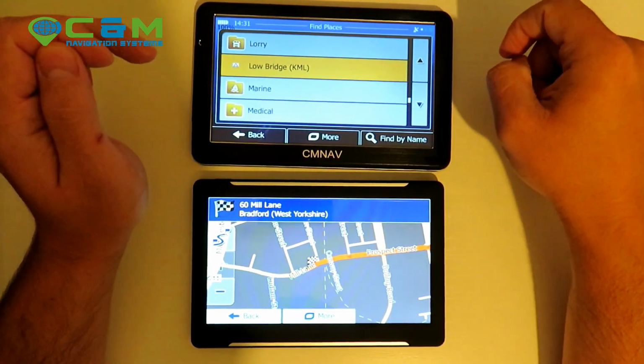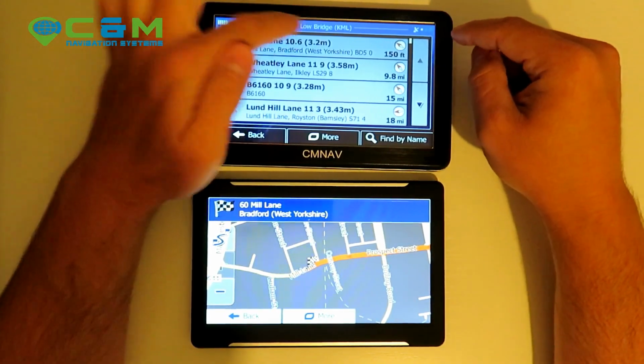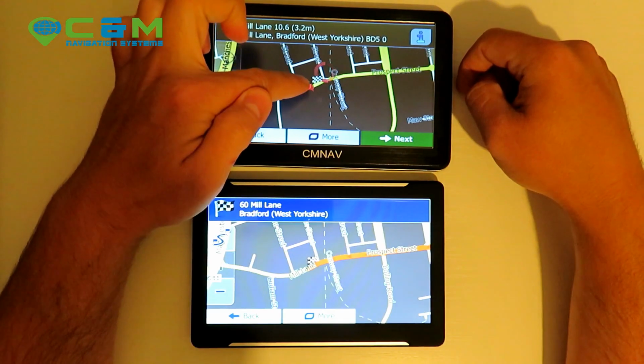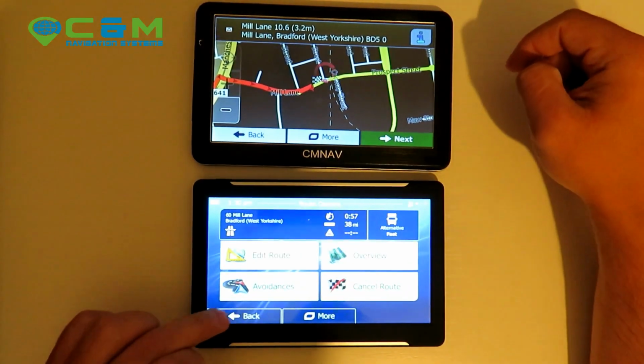So low bridge with the low bridge symbol, middle lane 10.6 feet, 3.2 meter low bridge. This is the closest to us, so I'll select that. You will see where it is on the map. So you can see it's circled over there. It's right before my destination. This one doesn't show it because I'll try to do the same now.